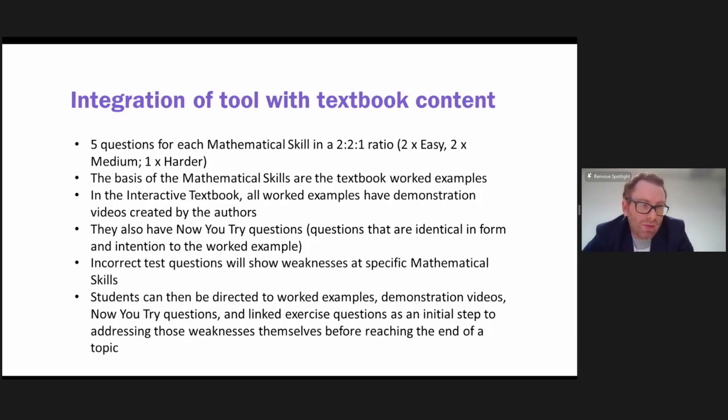I've talked about the basis of the mathematical skills being very closely connected to the worked examples in the textbook. The skills will be linked to the demonstration videos that are created by the authors. We've talked about the Now You Try questions. So what this means in terms of follow-up work is if students are performing underneath where they should be against certain mathematical skills, there are very clear steps that can be taken to improve their performance. So for example, out of the reporting, if you choose to set follow-up work with your students, you can point them towards worked examples that are almost exactly like the questions that they have got wrong in connection to specific worked examples. You can show them videos of someone doing questions like the ones that they got wrong.